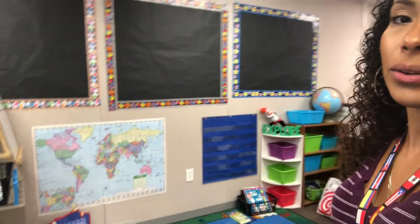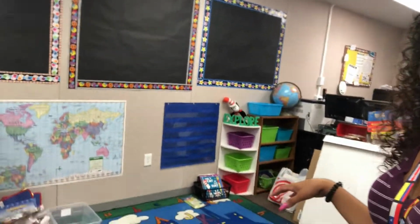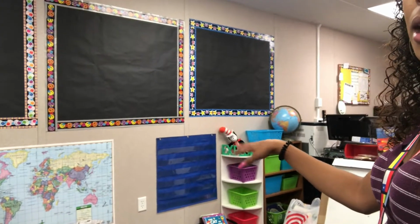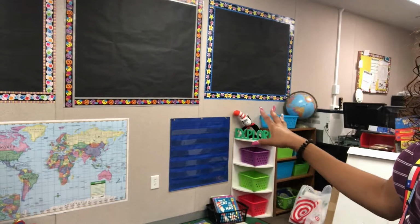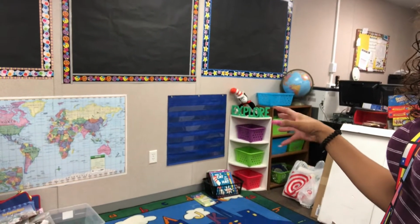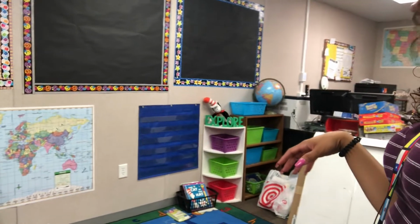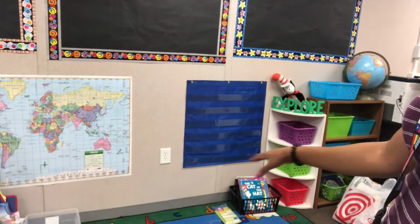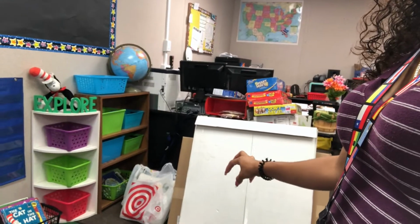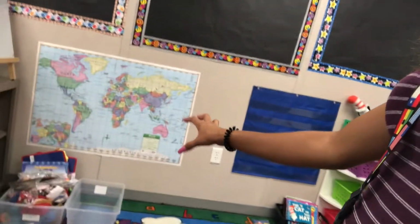So we're getting there. So let me show you so far what we got in the library. So I think the only thing that's new in the library is this map. I also added this pocket chart. I'm thinking about having a center there for the kids that want to do something else once they're done reading their book. I'm gonna be having pillows here just to provide some coziness, but right now, until I can clear this out of the way, I cannot move what's there.